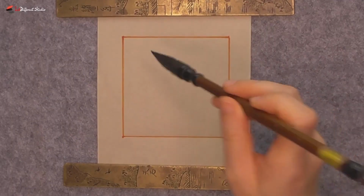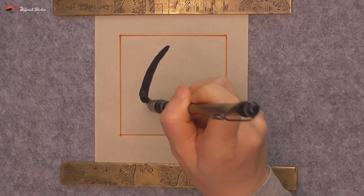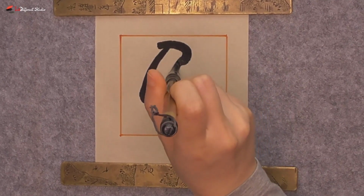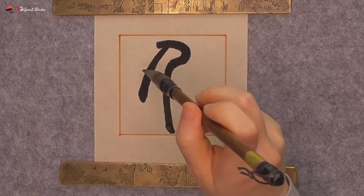Now let's try writing directly using ink. This rice paper I've chosen is a raw rice paper. This paper comes with a certain color. This color resembles an ancient shade of brown.